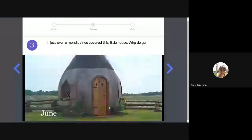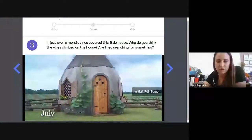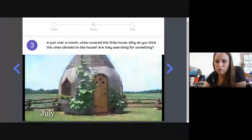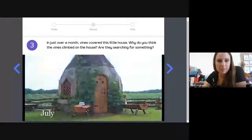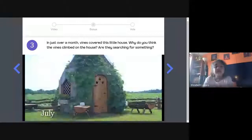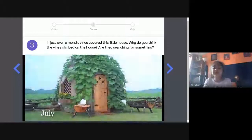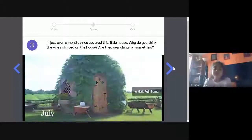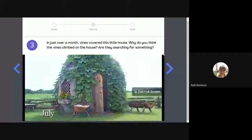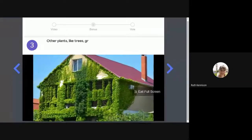So this one, why do the vines climb on the house though? Why do they climb on the house? Elizabeth? I think because vines can actually climb on stuff. Okay, but that didn't answer my question. So make sure you guys think about what we're asking.